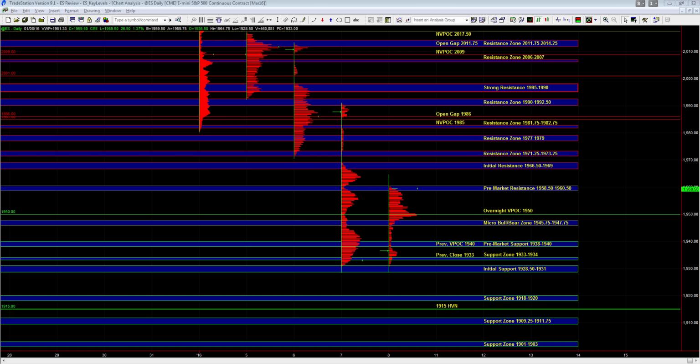So if we break below the overnight VPOC of 50 and the 45.75 to 47.75 area, that would mark a smaller time frame balance breakdown, and that can accelerate the price action down into the 38 to 40, the 33 to 34, and potentially 28 half to 31, which continues to be the larger time frame support. So given how the market is setting up right now, in the event that we do get a pullback to the pre-market support or the 33-34 area, those are spots where the buy side can be active, especially the 33 to 34 and 28 half to 31.